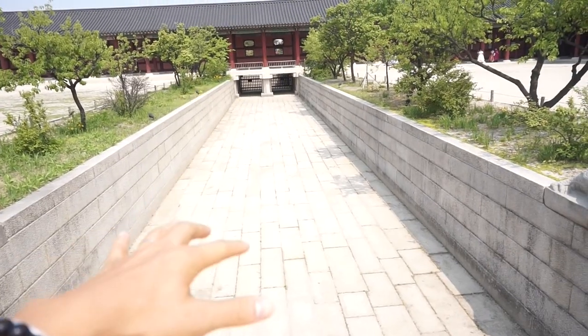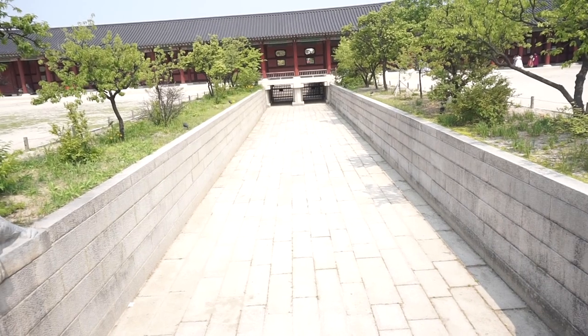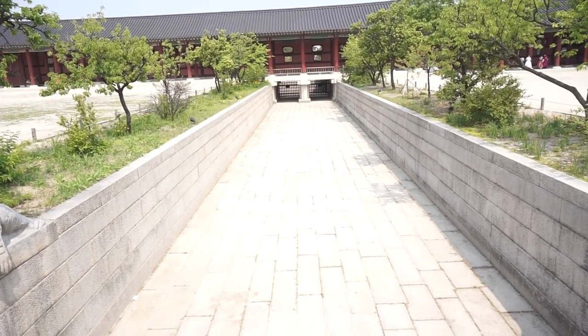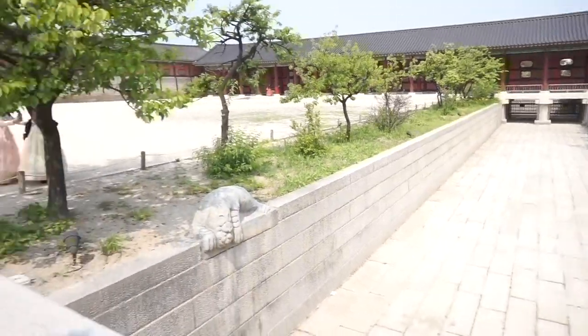This used to be filled with water. It's a moat that surrounds a palace, and it served the purpose of separating the king and the royal family from the commoners. And those who would cross, because of the water, it would purify you before entering into the palace.